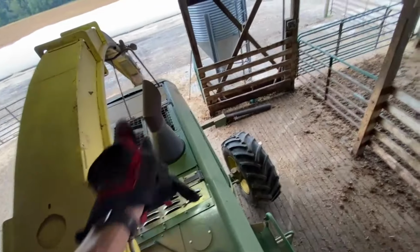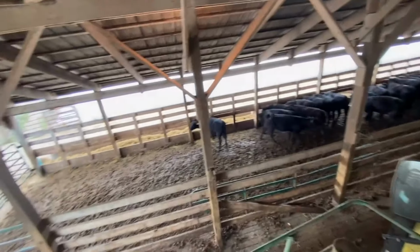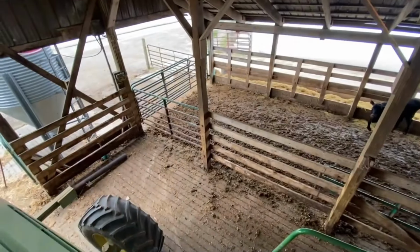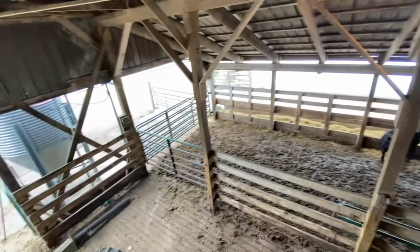Okay, just got everybody fed. And it's up here on the chopper. We got to put coolant in here, so he's going to be bringing that here in a minute. Hopefully we're going to be able to chop here. I don't know if it's going to rain or not. Either way, it's going to be good.